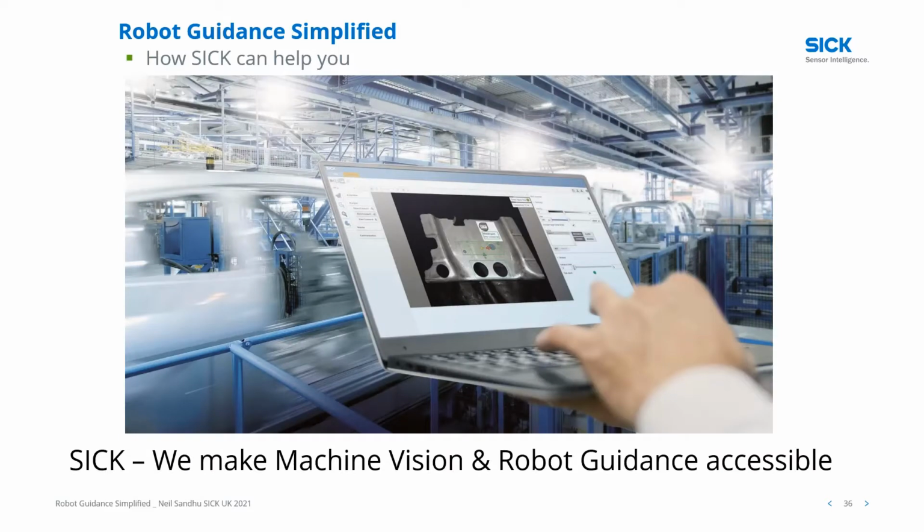So that is all from me. Hopefully you've seen there that the technology is really coming on in regards to machine vision and robots, and it's making it a lot easier to get to grips with, to deploy, to use robots themselves to make sure that operations can be increased in terms of efficiency and performance. And here at SICK, we've also been working in that area to hopefully make you all aware that machine vision and robot guidance is much more accessible perhaps than it used to be. Thanks very much.